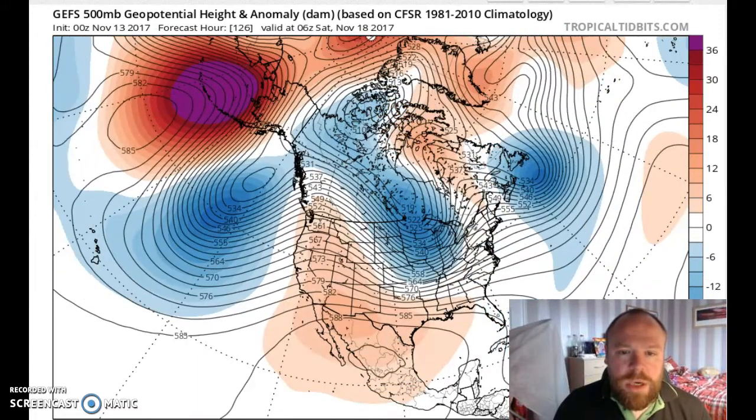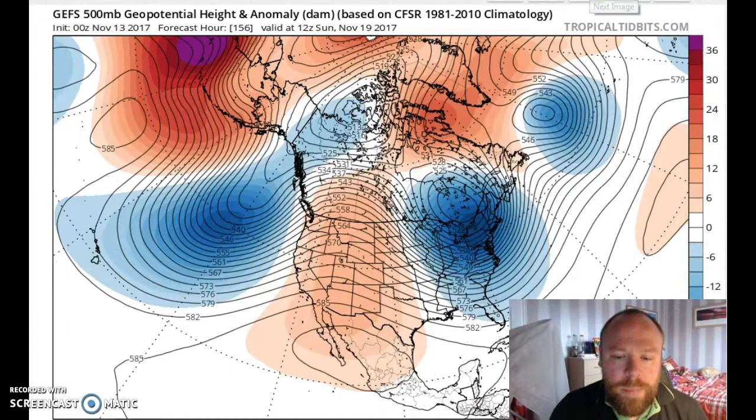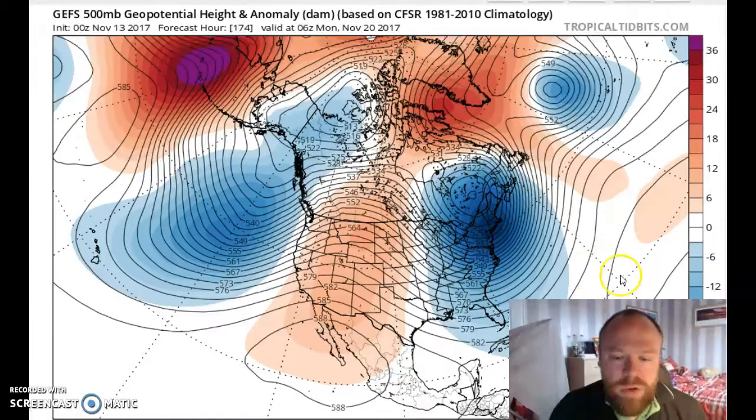But as we start to go towards the period of the 18th and 20th, we're watching the trough deepening back into the Great Lakes and the northeastern half of the country. We've got negative over the Canadian archipelago, the western portion. But notice here the height build up over Baffin Island, Greenland, and into the Arctic region. This is quite a significant, interesting turnaround in the upper air pattern.